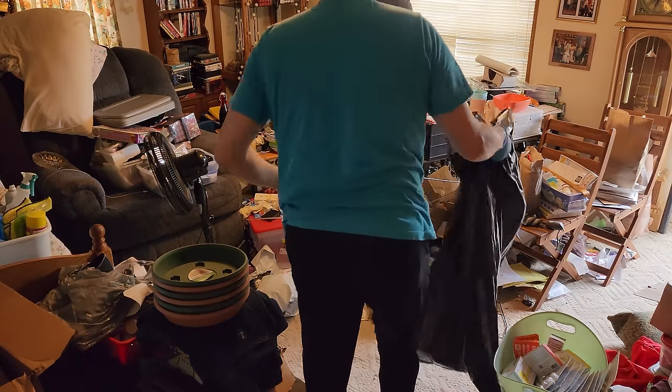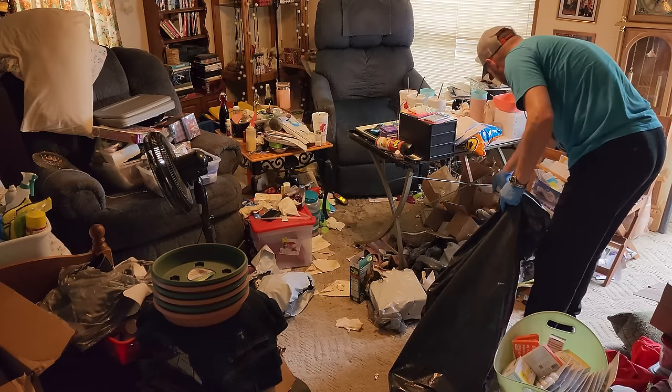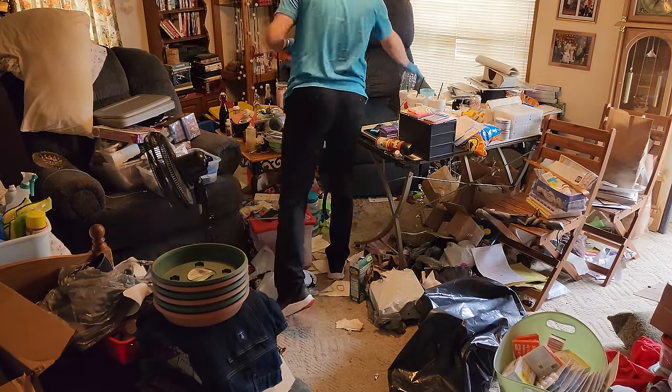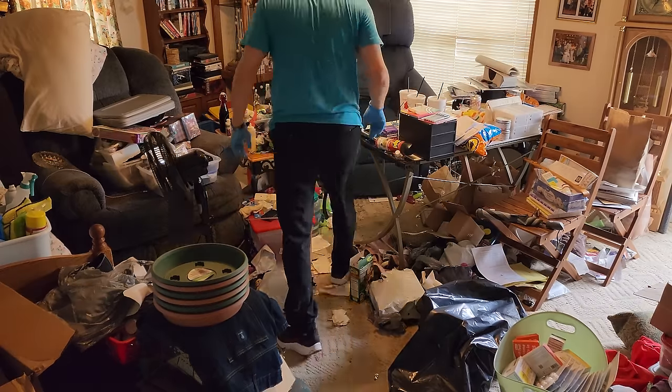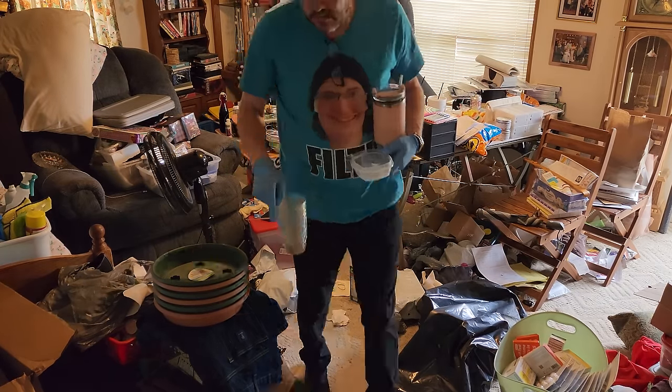And then I ended up finding a bunch of styrofoam cups, which I initially thought I'd just throw in the trash can, but they were full. And I didn't know that soft drinks like that could have a bad smell to them when they went bad, but those really smelled bad.